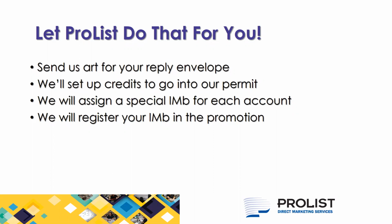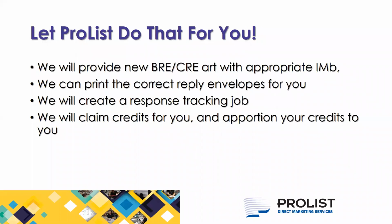And then at the end of the promotion, they'll take those credits, they'll approve them on your behalf, they'll go on to a ProList permit for you, and then your next mailing, they'll be able to help you get those discounts off of the outgoing postage for your mailing. So ProList will provide you new art for your BRE or CRE, or alternatively, you certainly can have ProList print that for you. As I said earlier, we'll create an inbound response tracking job for you and claim the credits on your behalf. The only real deadline you have to worry about is doing a mailing before the 31st of December and making sure that your ProList rep knows that's the mailing that you want to take your credits on.